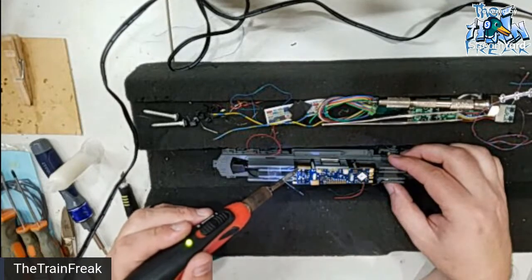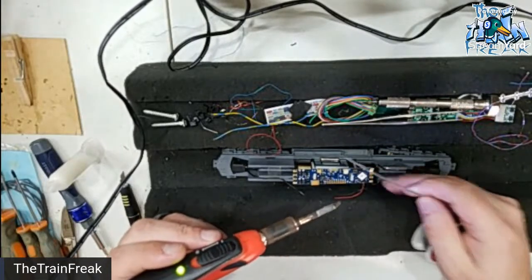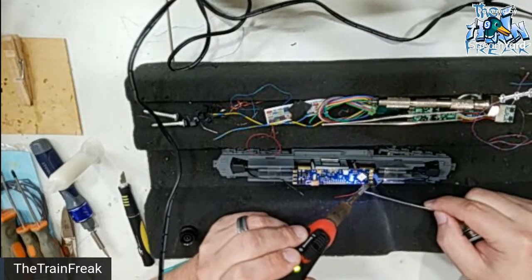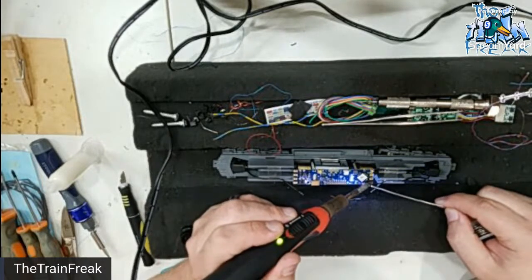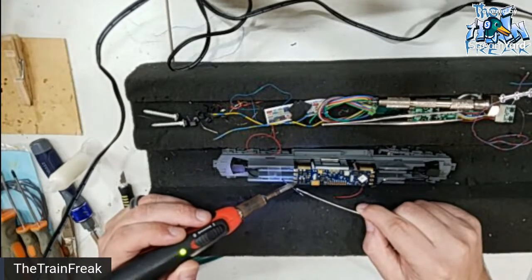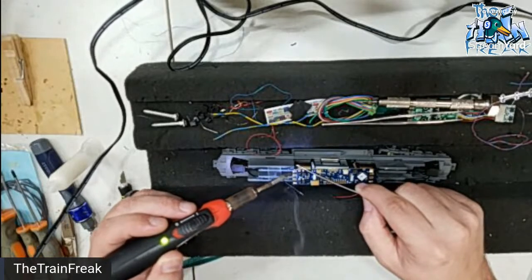Now what I'm doing right now is just tinning my wires. And then I got the flux on the contacts. I'm just going to put a little bit of solder on the contacts, and get a little bit more on that one. Here we go. Just to have a good bubble so that I've got a place to stick my wire. There we go.